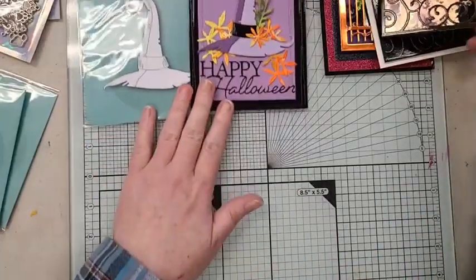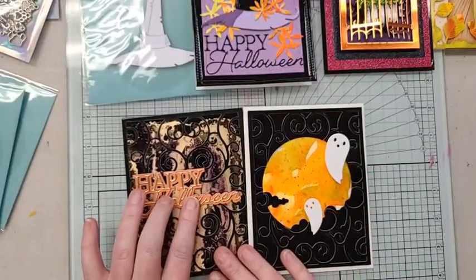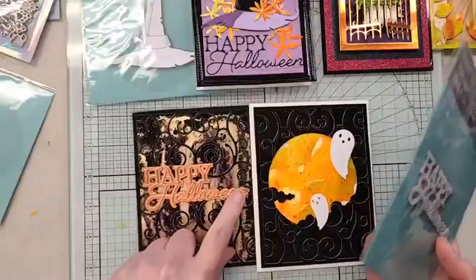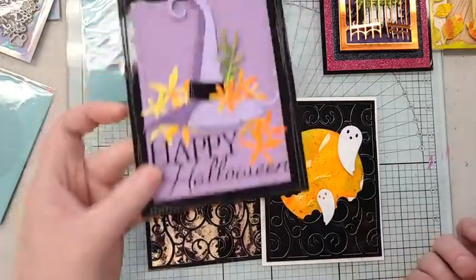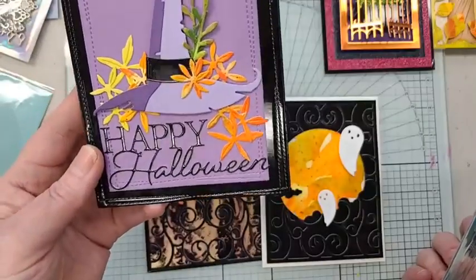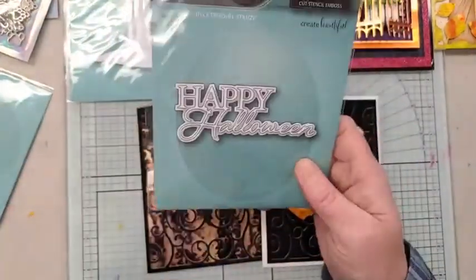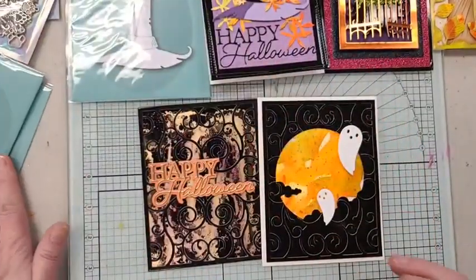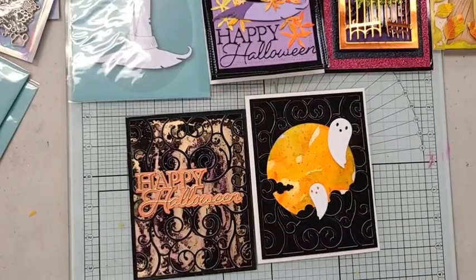Now, this next one. I was just showing you the Happy Halloween, right? If you didn't get it before, this one is $15.99, because you get both the word and the background. On the witch's hat card, see that? It's just using the words. Isn't that gorgeous? Oh, I absolutely love it. This was my favorite sentiment, I think, from last year, just because of the way that it was pretty useful.